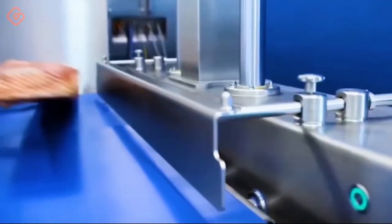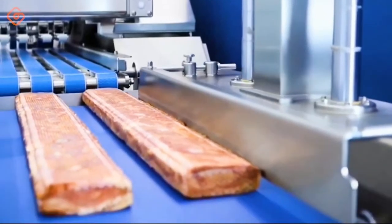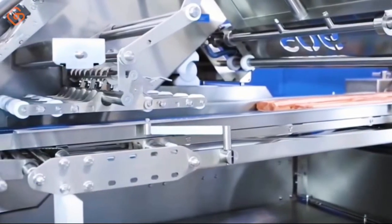Let's take a look at the performance of this modern meat production line. This is not just a production process, but also an exciting journey that takes us into the world of cuisine.